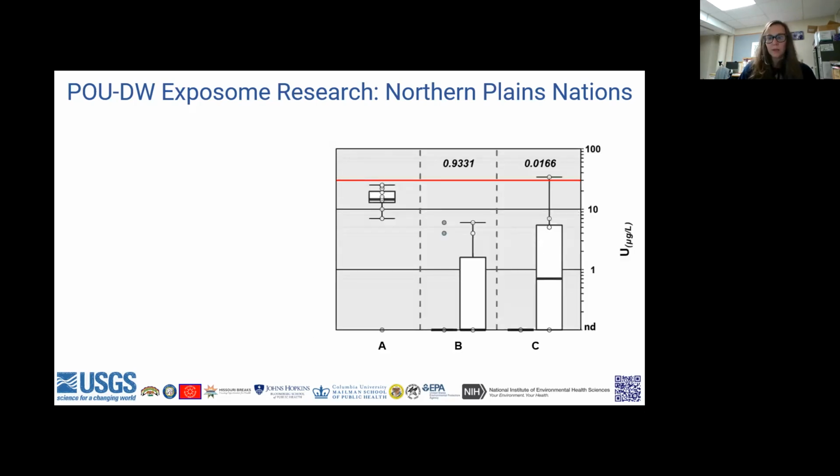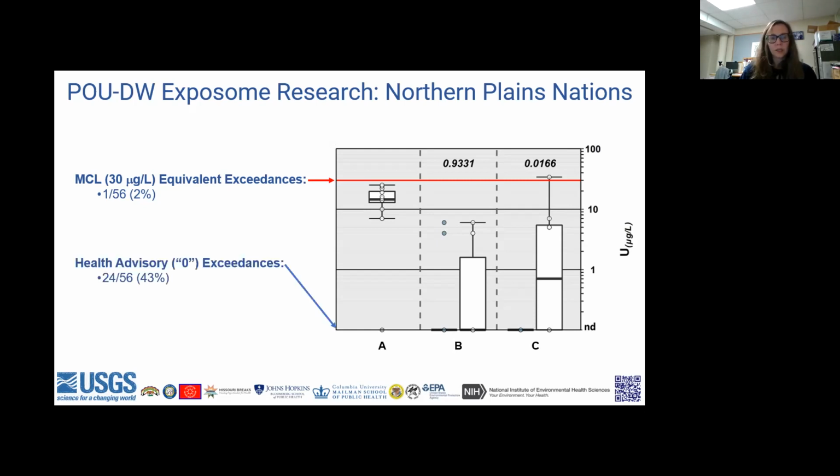But uranium, where there's arsenic, typically there's uranium. The MCL of uranium is 30. Fortunately, only 1 out of those 56 exceeded the 30. It was in a private well. Again, the health advisory is 0. There is no known safe level of uranium. Uranium was detected in 24 of the 56 samples. It was only detected in 2 public supply. The rest were private wells.